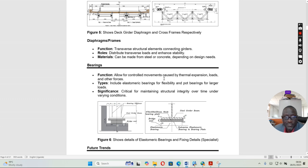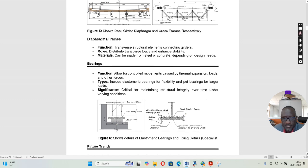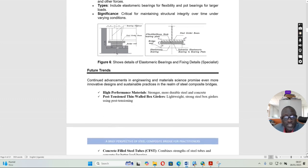The function is to allow for controlled movement caused by thermal expansion. Load bearing types include elastomeric bearings for flexibility and pot bearings for larger loads. Significance: critical for maintaining structural integrity over time under varying conditions. But proper maintenance and timely inspections are key factors in ensuring the longevity of these structures. Very, very important. Don't underlook that.